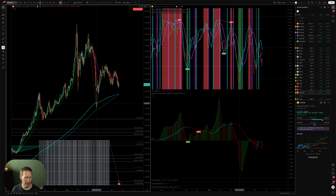If you did play off the touch of the 200s, and you didn't then take some profit here, that doesn't mean it's going to keep going higher. It looks like you have some areas of support here, right? So the point is, I have my personal trade log.